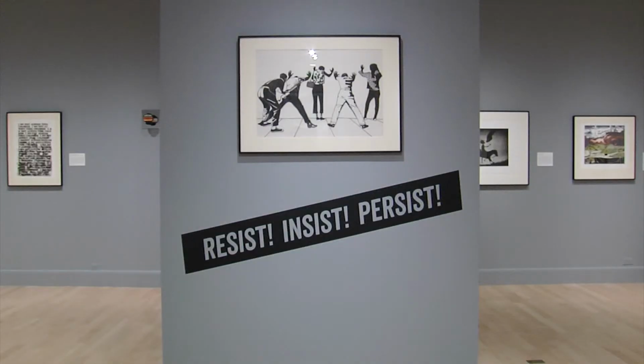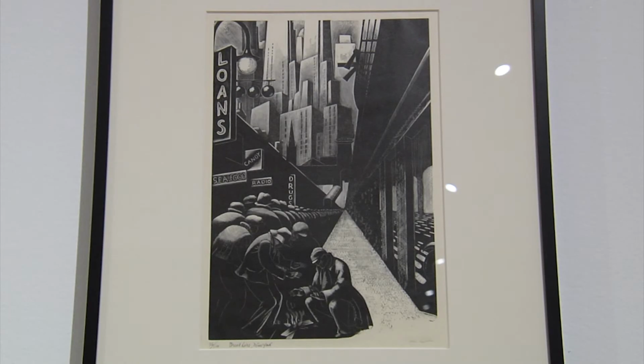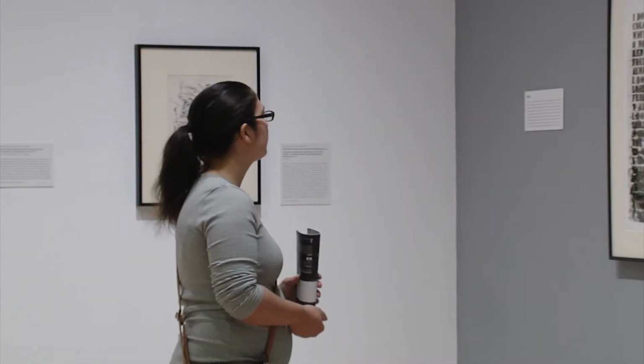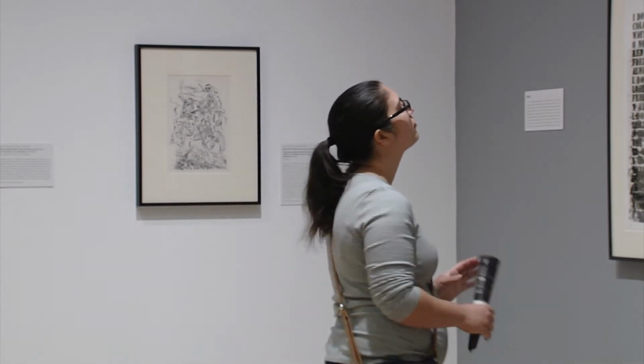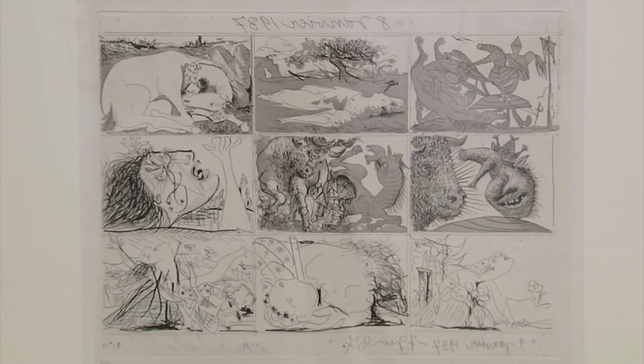So the current show, Insist, Resist, Persist. Yeah. It was curated by an art history class under the leadership of our curatorial staff and Kelly Helmstetler-Taddeo in the art department. So those students have the opportunity to really go through the entire curatorial process. And you're making those connections for them.